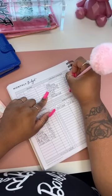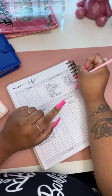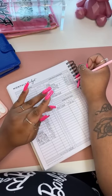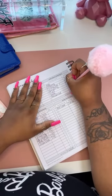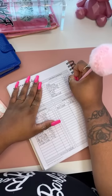Pups are going to get $200. If Pinky is old enough to get fixed, that may increase. Help a Human, we're going to do $100. And household, we're going to do $1,000.